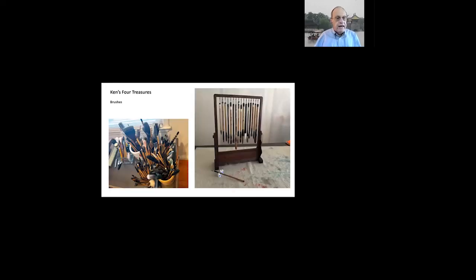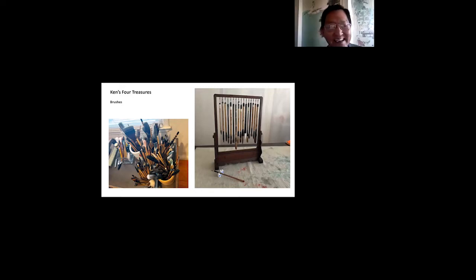Now we'll take a look at Ken's four treasures. Ken, you've got on the left dozens and dozens of brushes, and on the right they're hanging. What's going on here? Tell us about this. Okay. One time I did a talk with the alumni of Stanford, a program for the alumni and the family. A little girl saw this picture and said, "How many brushes do you have?" And I said, "I'll count it after the program. I'll let you guys know." And I counted it. I have 232 brushes altogether.